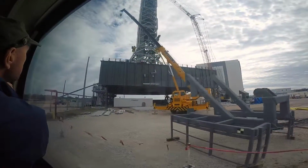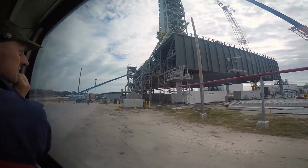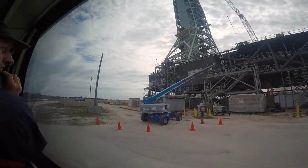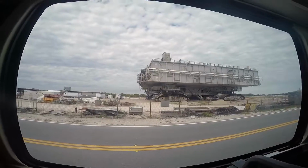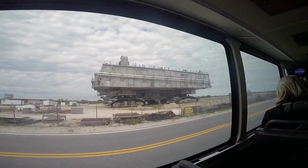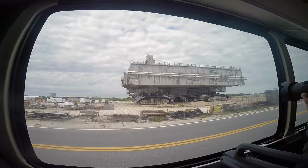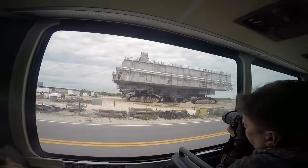Now when all of this leaves the vehicle assembly building, its weight will be 20 million pounds. Now the crawler in itself weighs 6 million pounds. It's 2,700 horsepower, and its top speed with nothing on it at all is 2 miles per hour. But now we put a mobile launch platform on top of it, and then a shuttle on it.